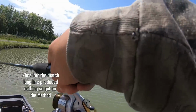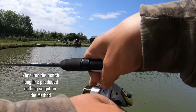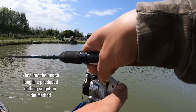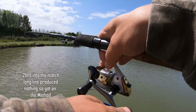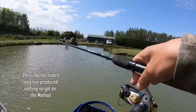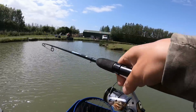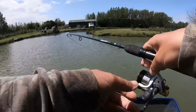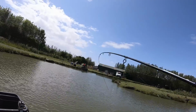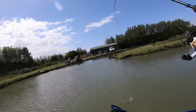Right guys, we're kind of halfway through the match. He's been swinging the method feeder up against the island, and I've had a couple of small 2-pounders. I'm just sticking at it. It's not fast and furious, but I'm having fish. But then I've just hooked this, which is literally ripping line off the clutch. If it had been on any other method other than fishing the method, I would have said it was a foul hooker. It's not a foul hooker. It's just an absolute whale.